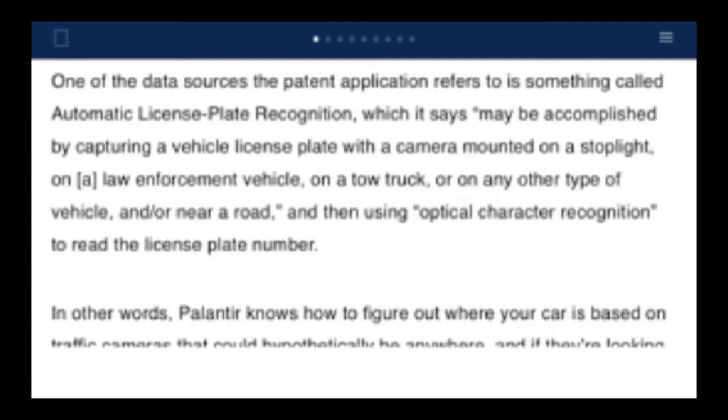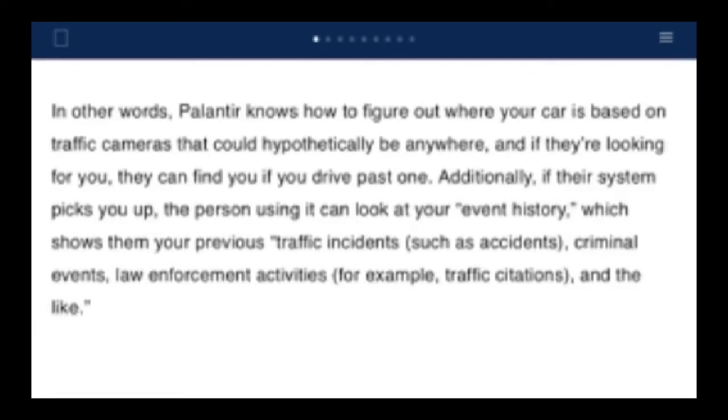They will be able to create another Internet of Things that's tracking every movement that happens with anything on four wheels, which is, of course, something that they would need to do if they are really, truly, eventually trying to abolish private property. In other words, Palantir knows how to figure out where your car is based on traffic cameras that could hypothetically be anywhere, and if they're looking for you, they can find you if you drive past one.